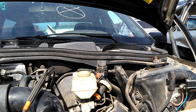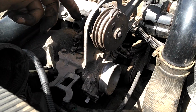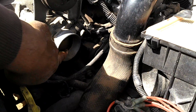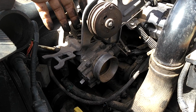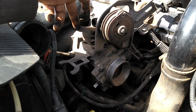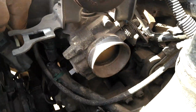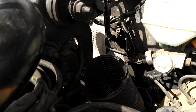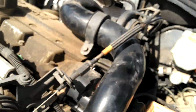Again, your boost gauge reads boost and vacuum. This is tapped in after the throttle body, so it's more realistic to what the intake manifold holds. You see down here, you got a dump valve that comes off the turbo. It has a hose going over here into the intake manifold.